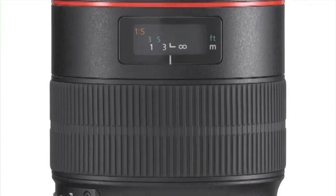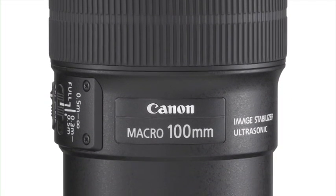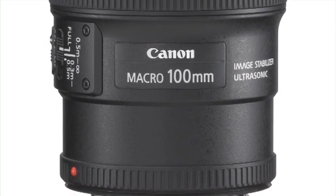Macro lenses are for photographing smaller subjects. A true macro lens gives life-size reproduction, where 1 centimetre in real life is recorded as 1 centimetre on the camera sensor. The L-series 100mm macro lens is a great example of this. It allows you to get in close and so to concentrate your lens on small subjects like insects and flowers.